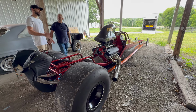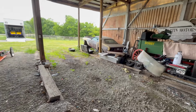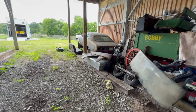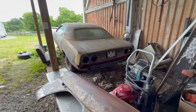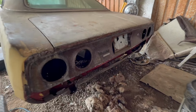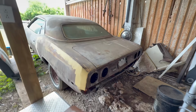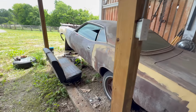Cool. Well, we can't neglect the Cuda in the corner over here. Got to show the Cuda, yeah. I've regretted every Cuda I've ever sold. I've always wanted one, and that's the first Cuda that I've ever had. My dad had them years ago. Looking at this car, it says Cuda on the back, and it's a 73 or 4 because of the taillights. So this would have had a 340 in it. 340 car, because that was the only available option for the Cuda in this year.